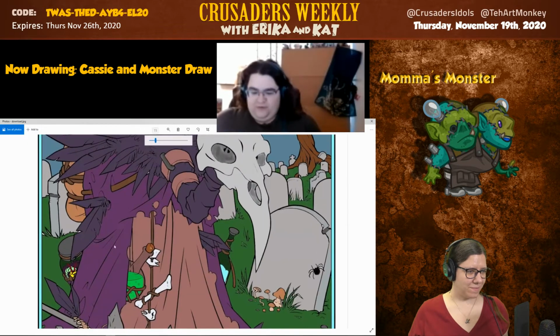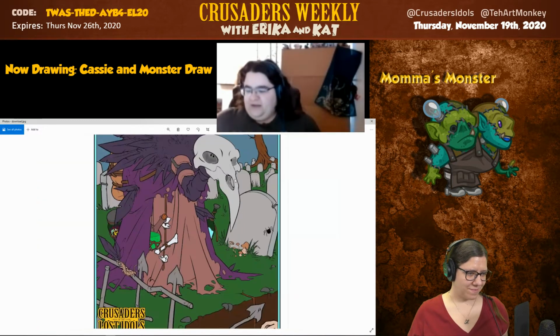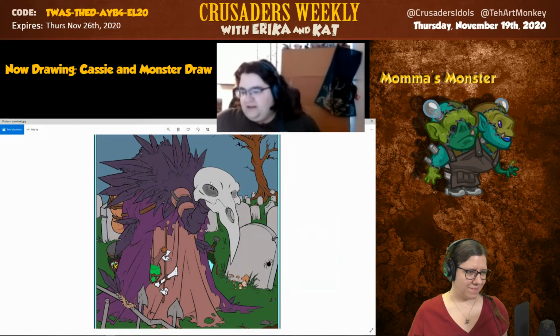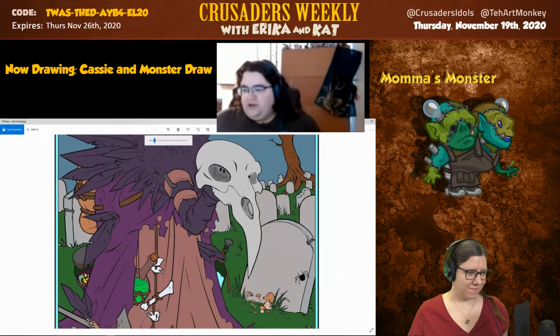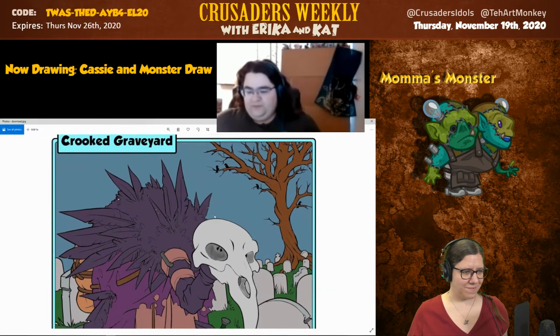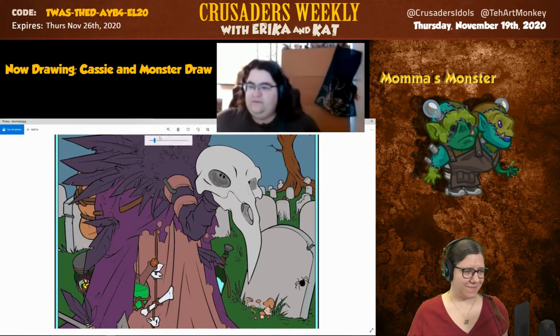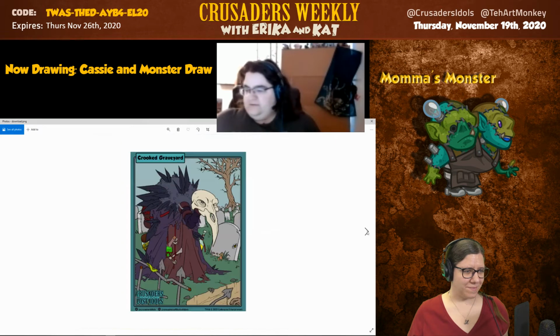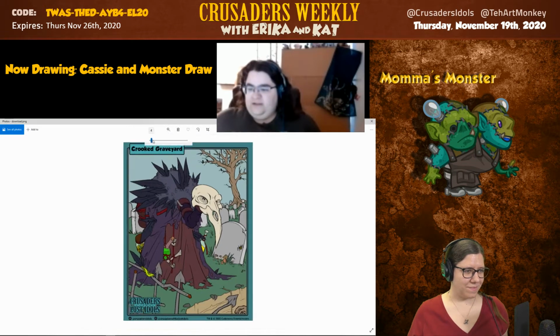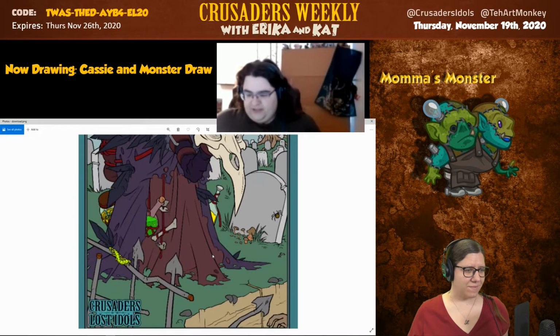Ooh. This bug really catches my eye because the colors are so bright, especially against everything else. Oh, there's a little bit of extra smudging and texturing in the insides of the skull. That's cool. Yeah. Very nice. Here's another sticking to the official colors. It's a little bit of a smaller file, but that's okay.